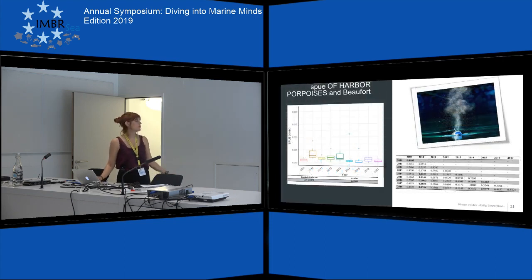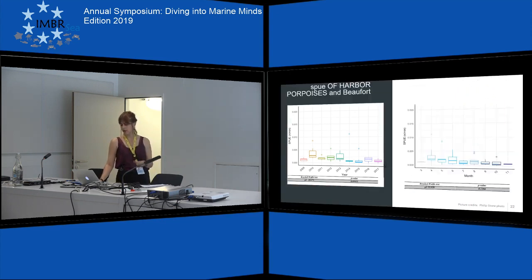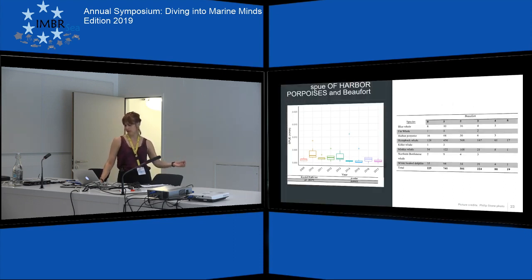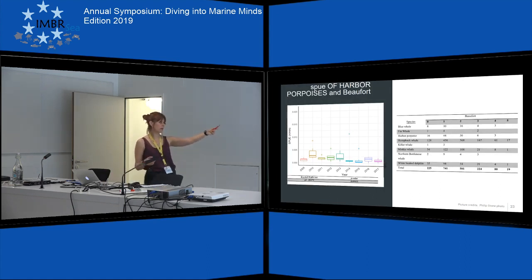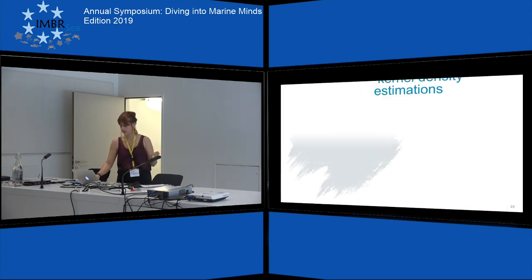For the differences between years, we found this with a significant p-value, especially the years 2009 and 2010 compared to the rest. And in between months, we couldn't find any differences. For the sea state values, we can see that harbor porpoise sightings were almost always done under Beaufort 3, and the GLM gave us a positive outcome out of this.